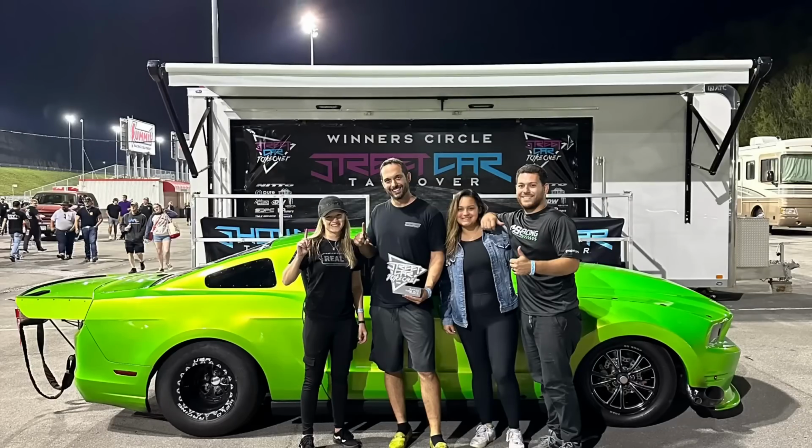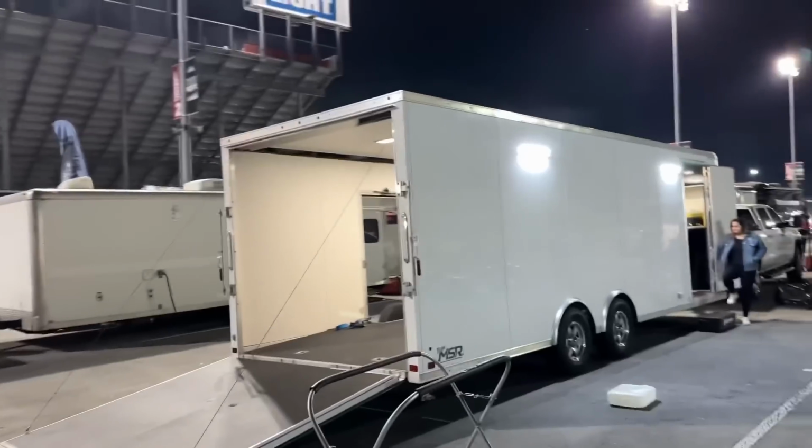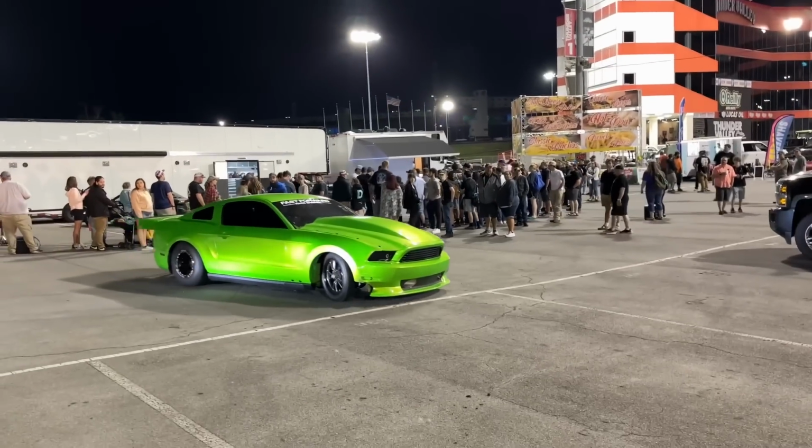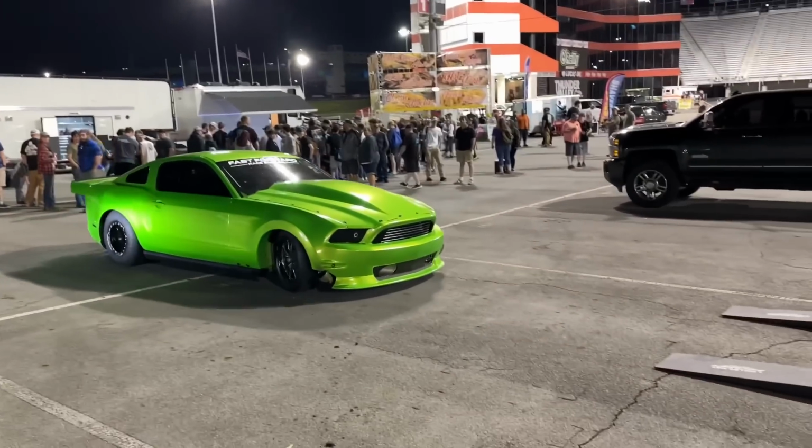We took some photos, getting ready to get tucked away in the trailer for the night. And that right over there is the track for tomorrow. Just putting it away for the night, nice and secure.